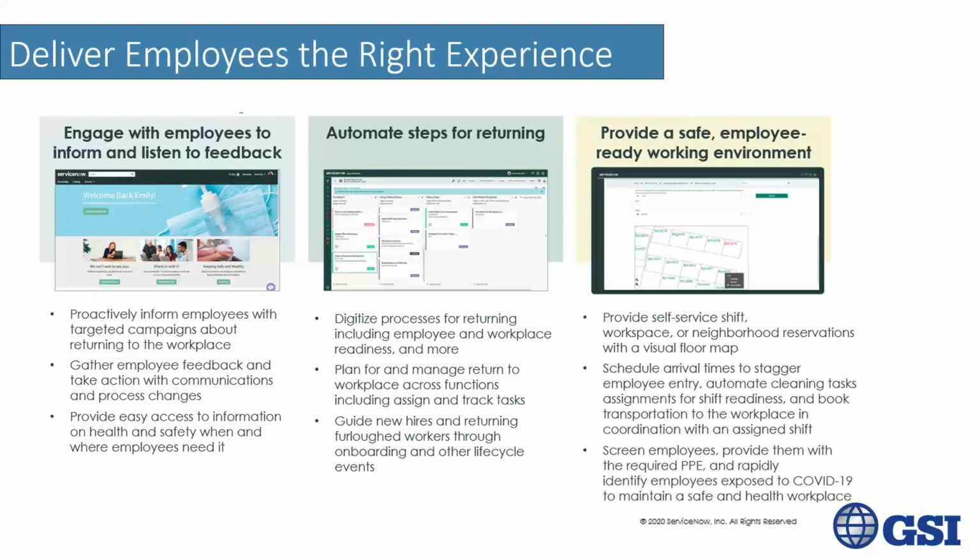And provides self-service shift workspace or neighborhood reservations with a virtual floor map. And schedule arrival times to stagger employee entry, to automate cleaning tasks and assignments for shift readiness. This will help maintain safe distancing by allowing shift schedules to be staggered.